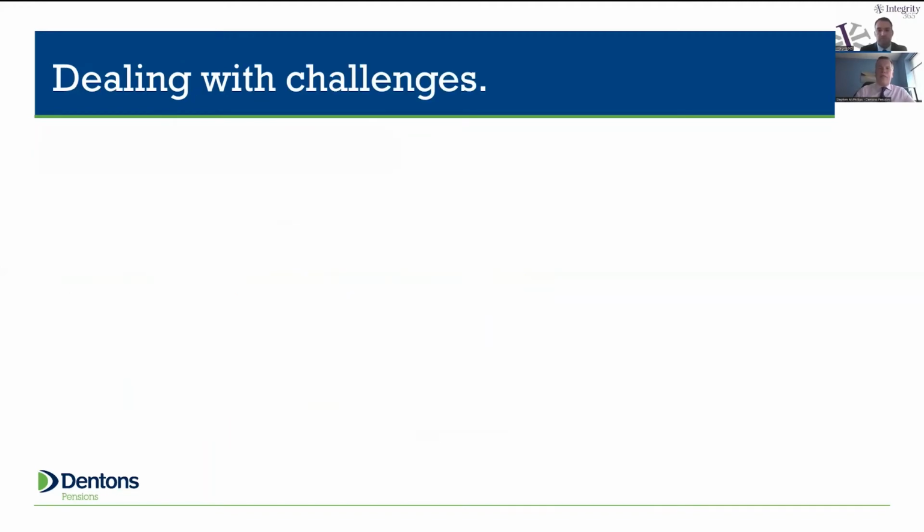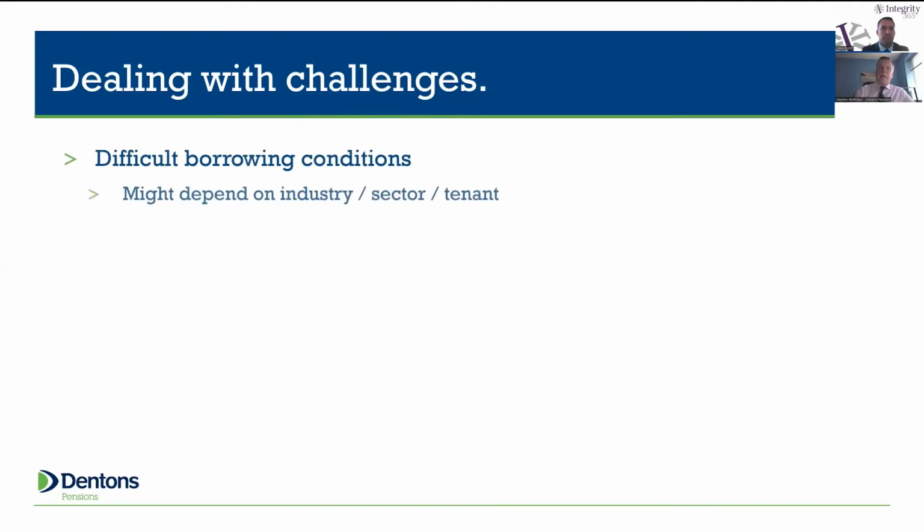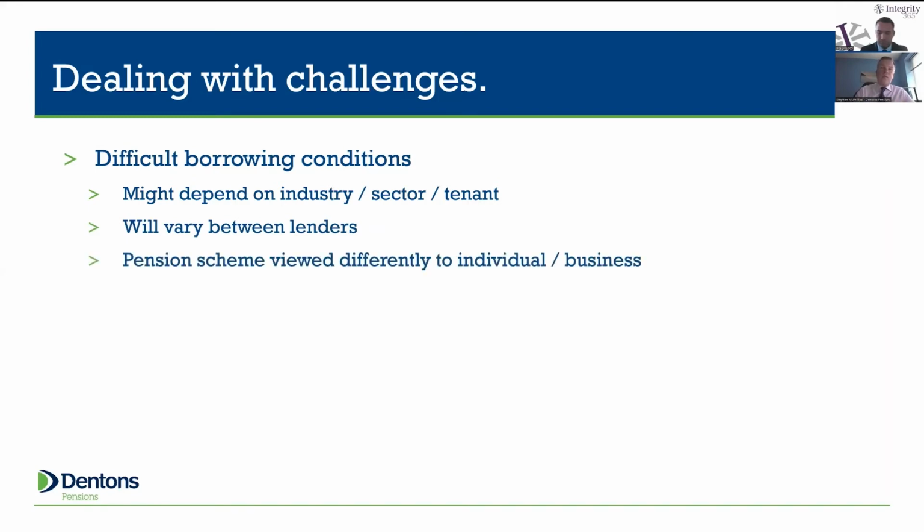Now, there are some challenges that face commercial property purchase in the marketplace out there currently, and some of these relate to borrowing to make the purchase happen. There are, from what we hear around the country, some difficult borrowing conditions, and whether a commercial lender will lend to a SIPP or a SSAS often seems to depend on the industry that the client's business, the tenant, operates in, the sector within an industry, and also the nature of the tenant itself. If it's an owner-managed property, that seems to find favour with some lenders, rather than it being a third-party tenant who's in there. But this does vary between lenders, and there's no common set of standards across the lending world as we sit here at the moment.